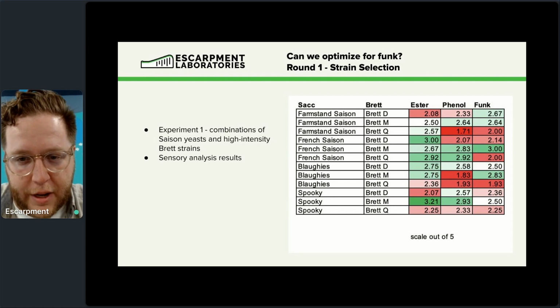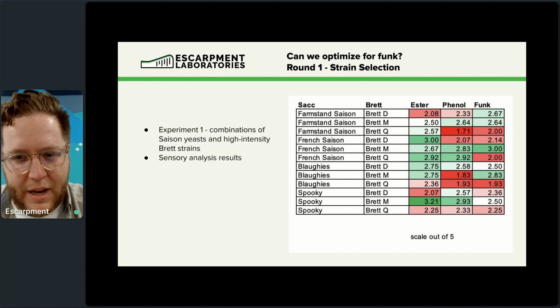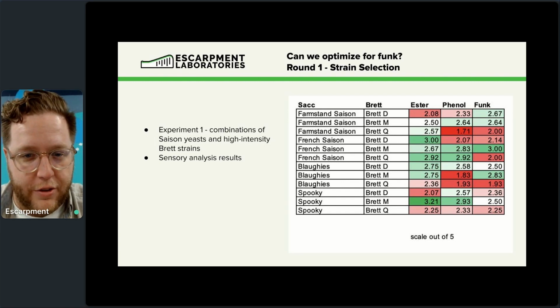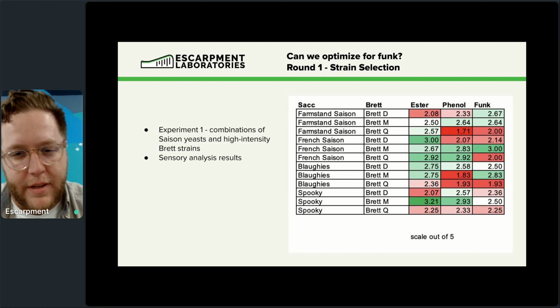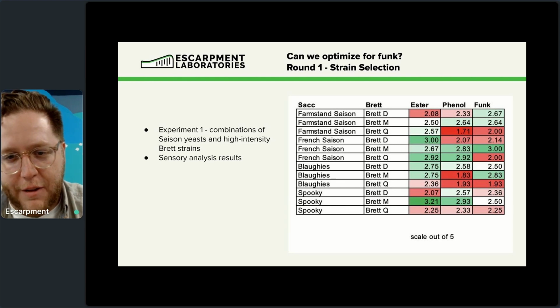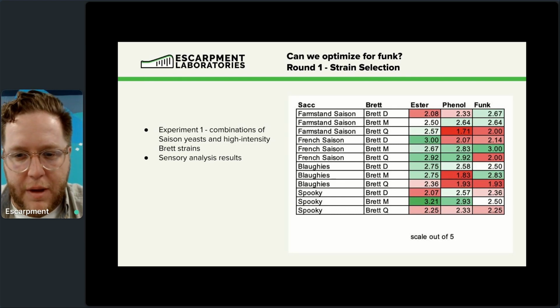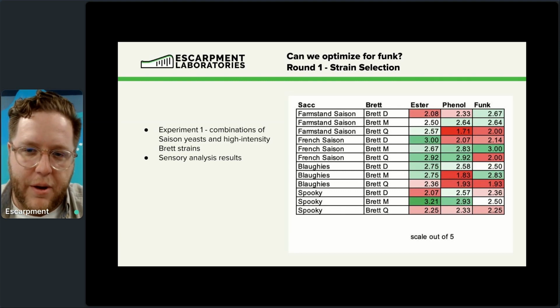So first thing we did was just try to combine different strains. I think this is a really cool illustration of if you combine different strains of Sack and Brett, you can almost always get unique combinations. So this is sensory data of just combining 4 different primary Saccharomyces strains in our catalog or back catalog with three of our kind of high funk Brett strains and looking at some of those differences. So you do see some trends and you do see some interesting ones pop out.